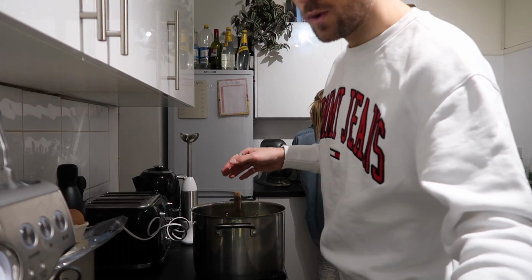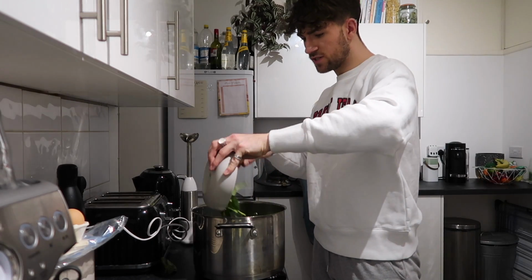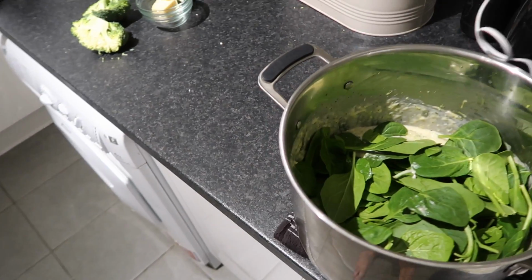Into the pan, we are going to blend this. So I'm going to add all of this spinach. Actually, I've just washed this. So I was on gin and tonic duty this evening. That's what is doing behind me. And then grab the stick blender and just blend this up.